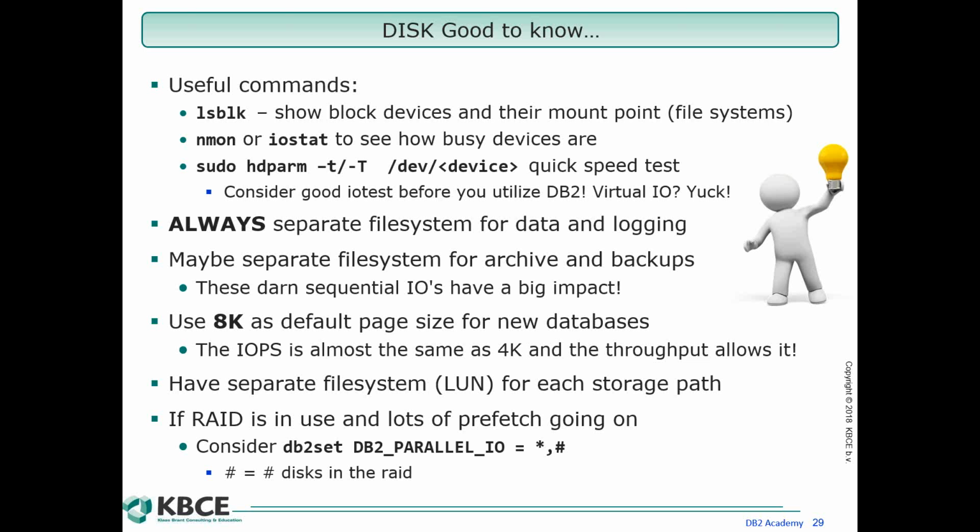Have separate LUNs for each storage path, otherwise it doesn't make really much sense. And if you have lots and lots of prefetch going on, have a look at the registry setting DB2_PARALLEL_IO. You might get some benefit out of that. You can read all about it in the manuals.